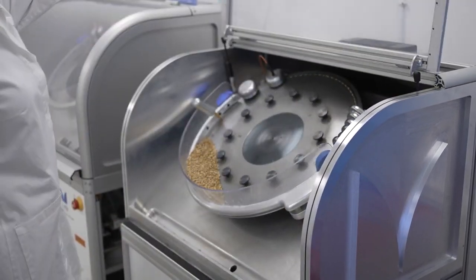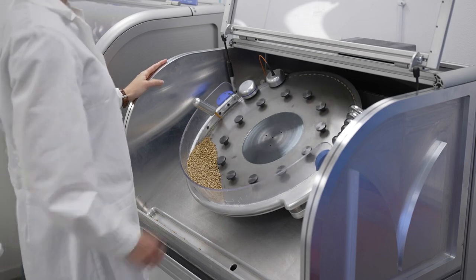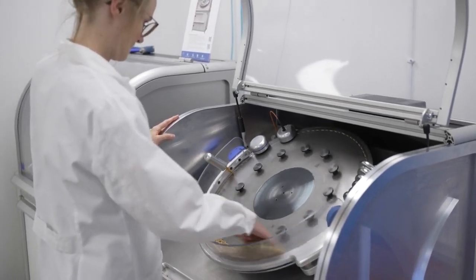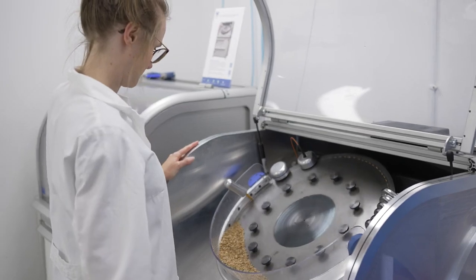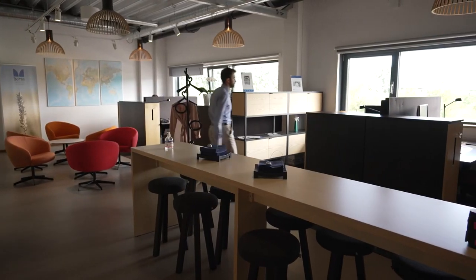If we look at the technology of your sorting machine, how is that technology protected? We have, since the foundation of BoMill, a very active patent strategy. So I would say that we are very well covered globally when it comes to our patents. So I feel very comfortable about that.